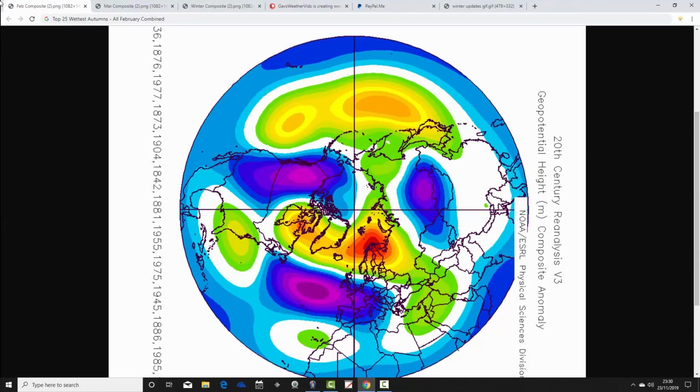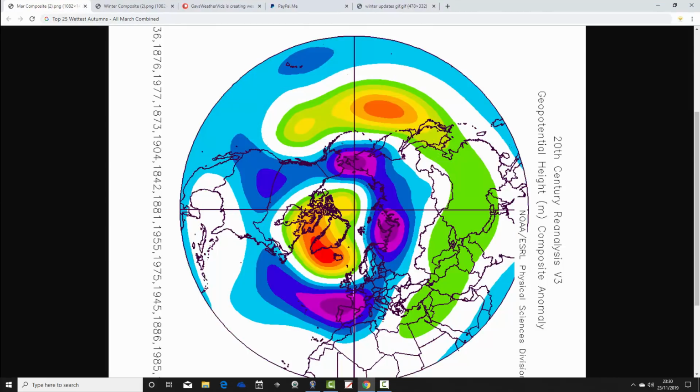The cold signal strengthens for February following the top 25 wettest autumns, with low pressure down to our southwest and high pressure blocking up to the north. A lot of these Februaries are going to be cold with easterly winds. And then into March, yes, the cold signal continues, with low pressure projection going south, blocking up towards Greenland and Iceland.